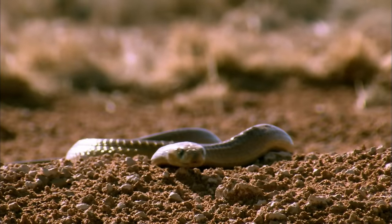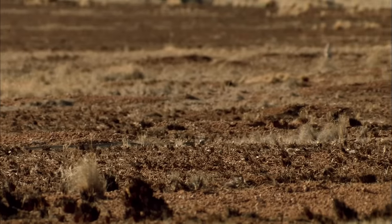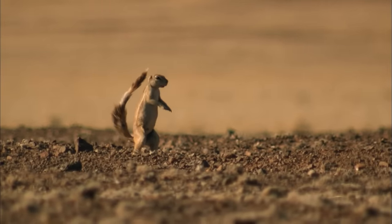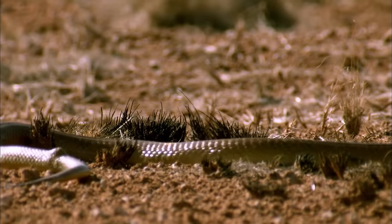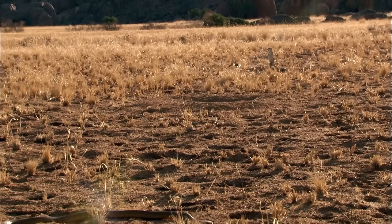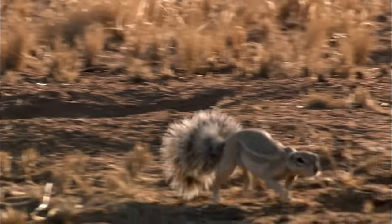Today, the squirrels are on the Cape Cobra's menu. But these feisty rodents have had their fair share of snake attacks, and they're not about to drop their guard. The cobra has blown its cover. Squirrel colonies usually work together to fend off predators. But this female has decided to go it alone.